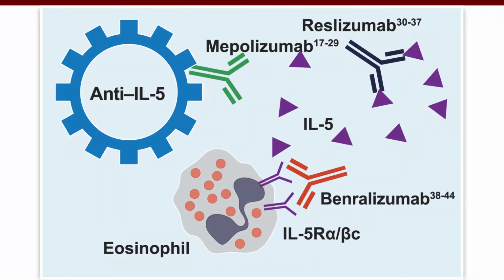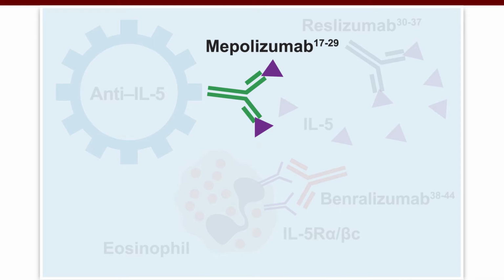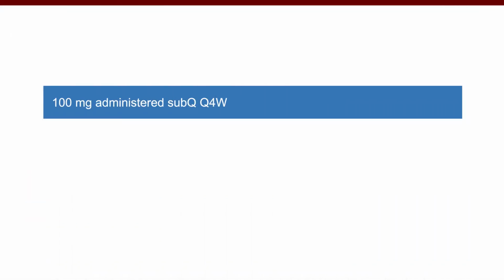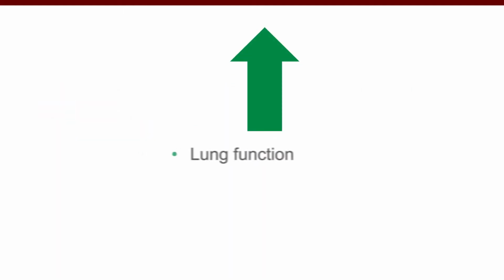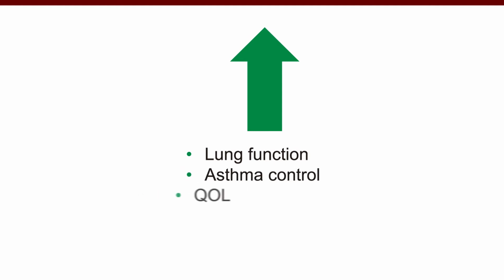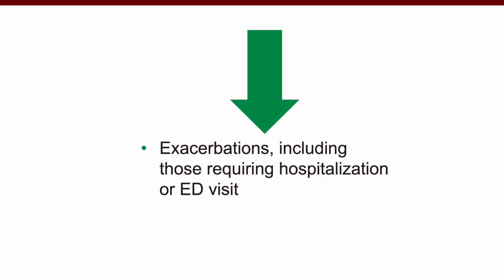We'll now move on to the anti-IL-5 drugs, starting with mepolizumab, which in fact was the first approved for use. It's given as a fixed dose, 100 milligrams, every 4 weeks by the subcutaneous route. It's approved down to 12 years of age in patients who have both severe asthma and an eosinophilic phenotype. Some of the things we see improve significantly are lung function, asthma control, quality of life, levels of activity, and worker productivity. Exacerbations, including those requiring hospitalization and ED visits, have gone down, along with the requirement for oral steroids and a reduction in symptoms.